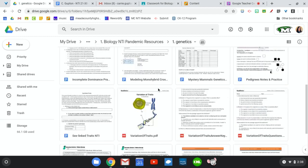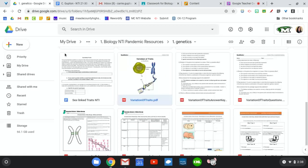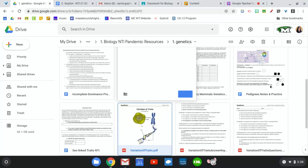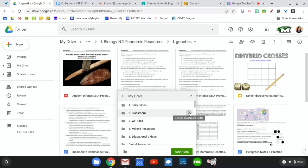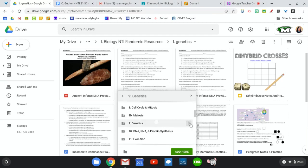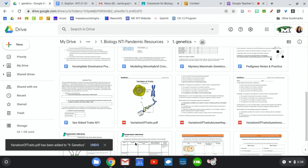Okay, so if I want something to reside in two different folders, say variation of traits, which we're going to need here in just a minute, and I want it to live in this folder but also in my personal folder, you highlight it so that it has the blue, and then you hit Shift Z. Then I decide what folder I want it to go in, I'm going to put it in biology, genetics, and add it here. Okay, it's still in this folder, but it's also in my personal folder as well.